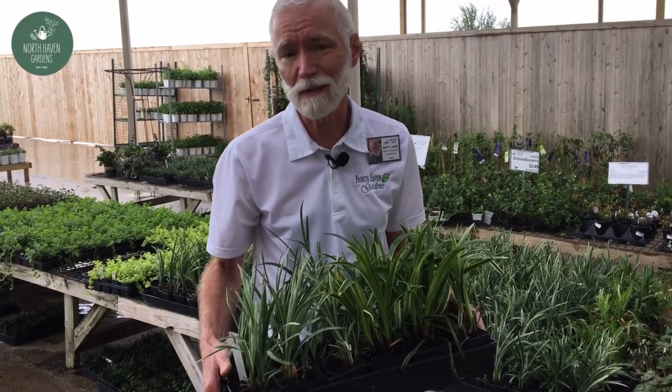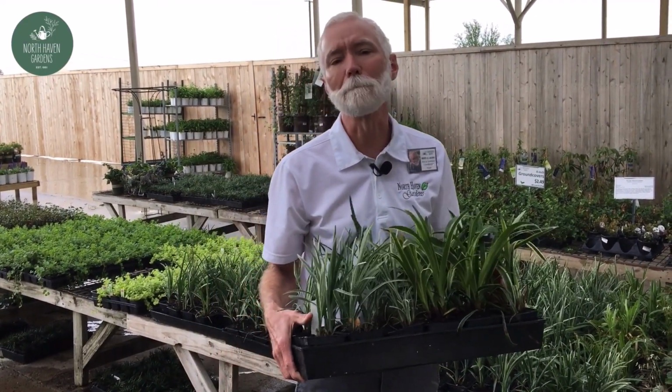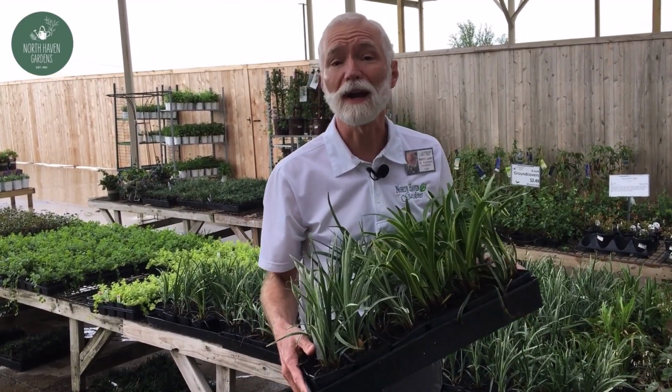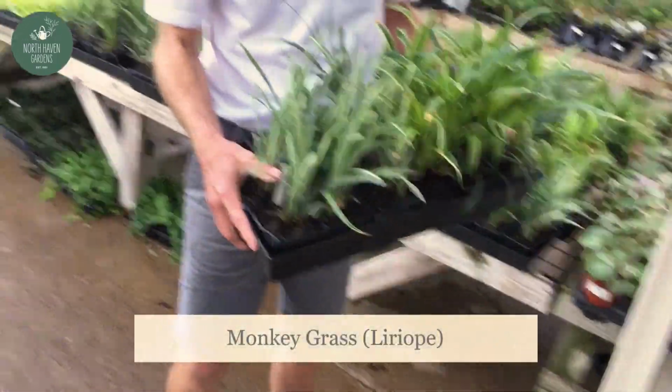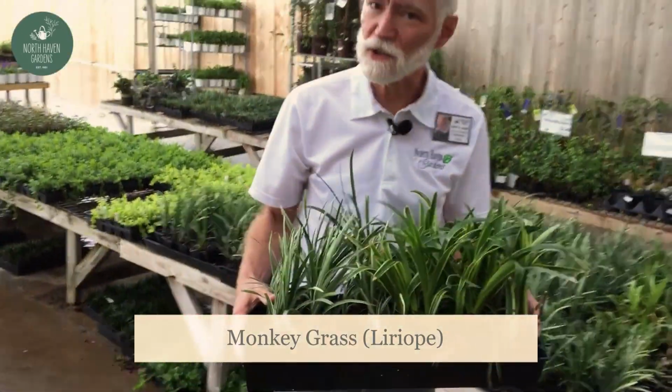I have a lot of shade issues in my home garden too, and there are different kinds of plants that are the best for me, that really are good hard workers. One is good old liriope, monkey grass for a lot of us, and there's several different varieties of them, but here are two of my favorites, and these are great in containers and not just as a ground cover.